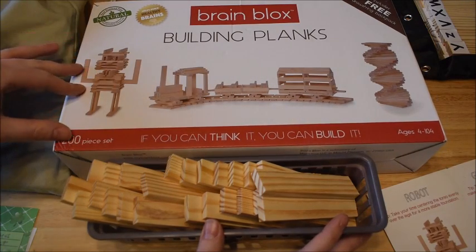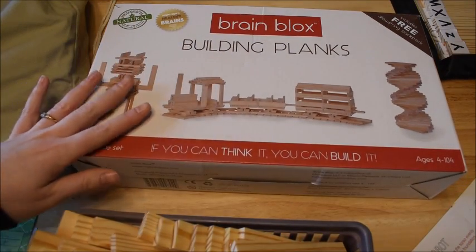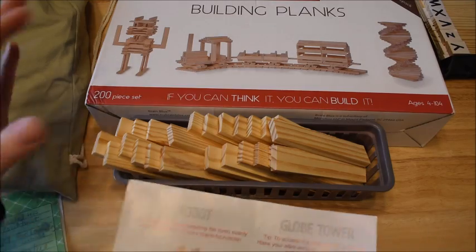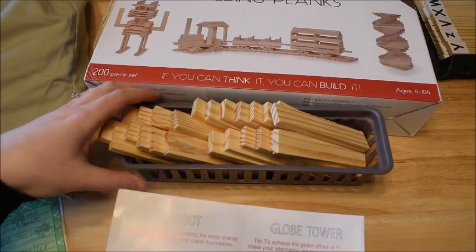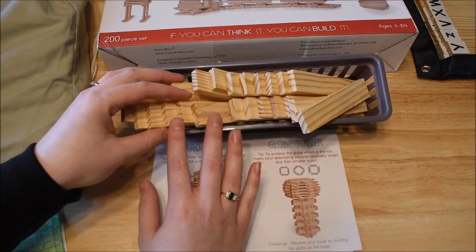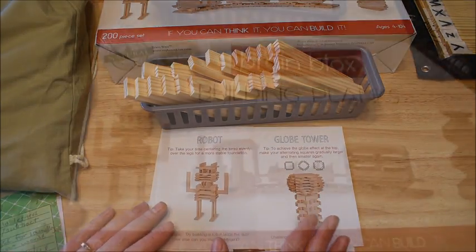I have some learning activities that you can do using blocks, specifically these blocks. These are called Brain Blox, and basically they're building planks, and they are really to challenge kids' minds to get them thinking about ways they can build. It uses their brain for STEM, which is science, technology, engineering, and math. But I'm also going to show you today some unconventional ways that you can use these blocks for math and for phonics and for different activities with primary age kids. So kids that would be about preschool through 1st or 2nd grade.